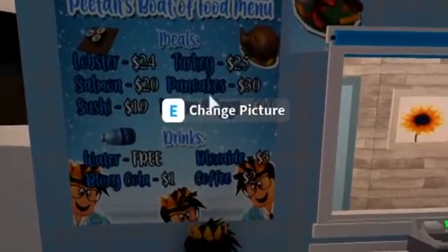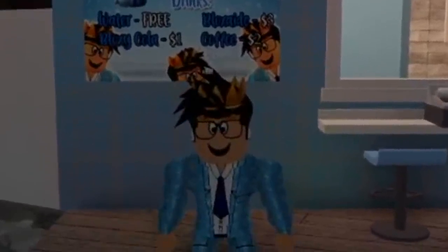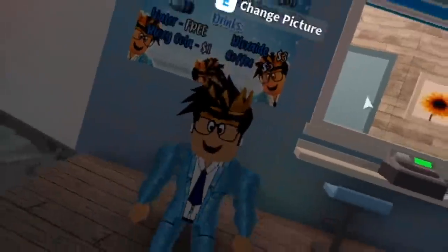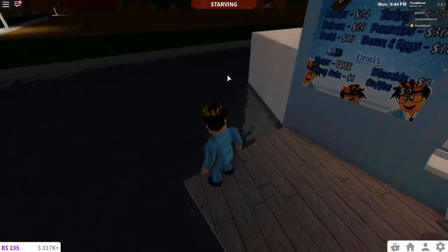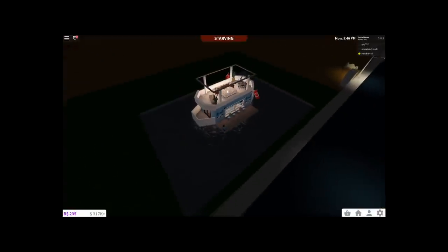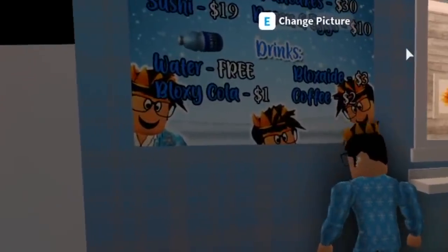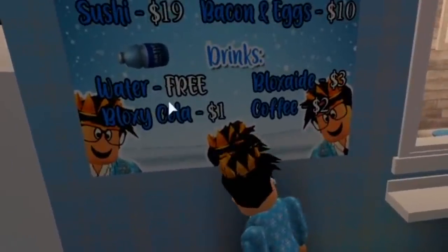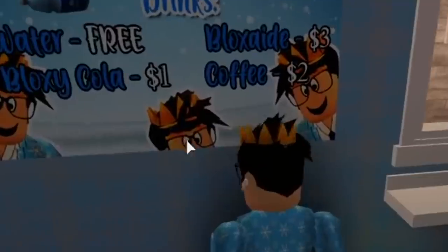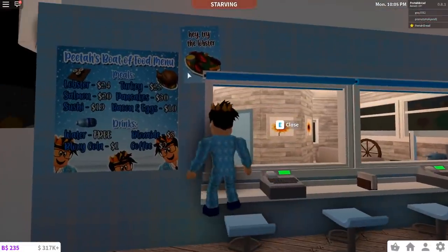So I made the food menu here. It's called Pita's Boat of Food. That's the name of the place, Boat of Food. Original, right? So yeah, we got lobster. We got some seafood because we are in the middle of the ocean or water or giant pool. We got lobster, salmon, sushi, and some other random things too, like turkey, pancakes, and bacon and eggs. And a couple of drinks like water, which is free, Bloxy Cola, $1, coffee, $2, and Bloxade, $3. And I've also got some other advertisements for the food, like, hey, try the lobster. So this is my place.